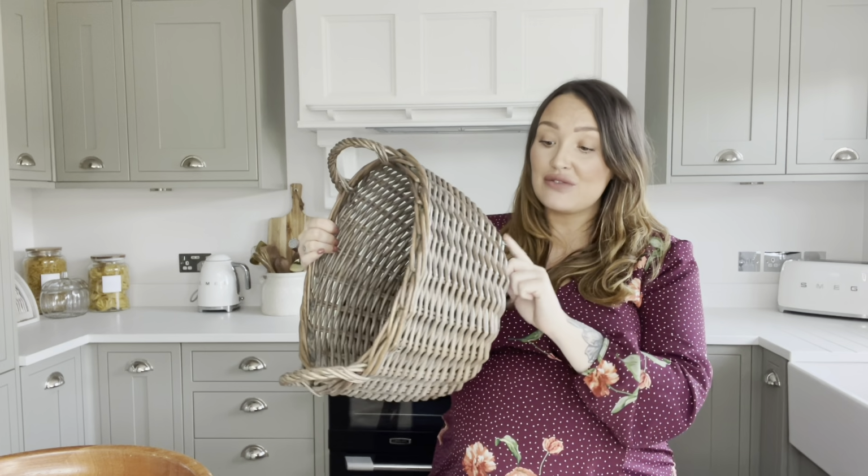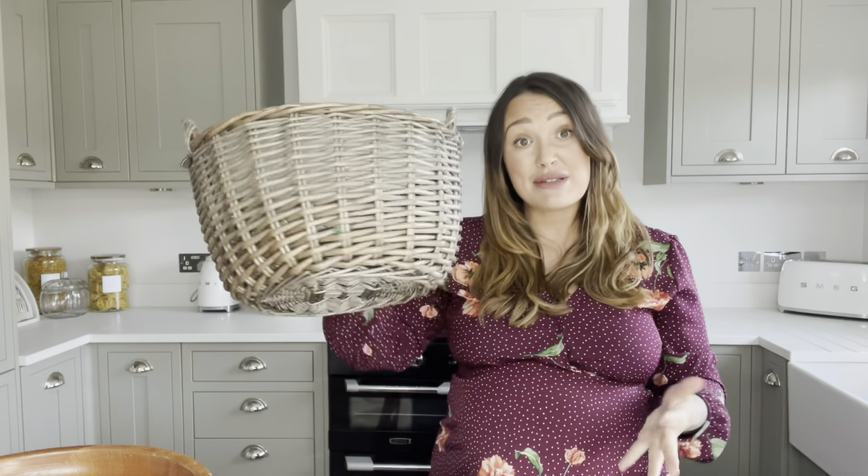So normally I would save some for hampers, but I think what I'm going to do with this one is have this next to my new little sofa in the snug and have a blanket and stuff in there, maybe some magazines, who knows. But I thought that was really, really cute. So I got that for £1.